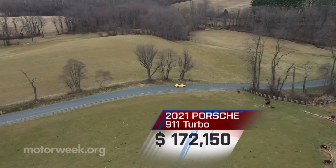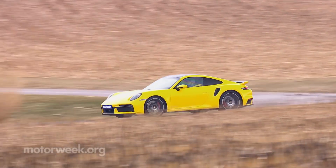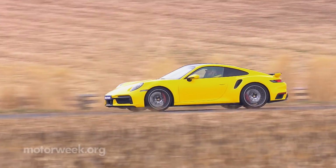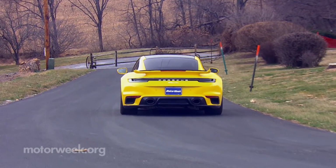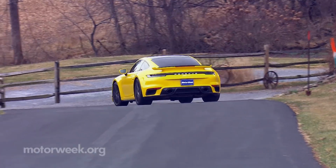Now, base pricing of $172,150 certainly gives most of us pause, but that's a savings of $32,700 compared to the Turbo S. And if you're seriously considering a 911 Turbo, chances are good you know what you're in for.